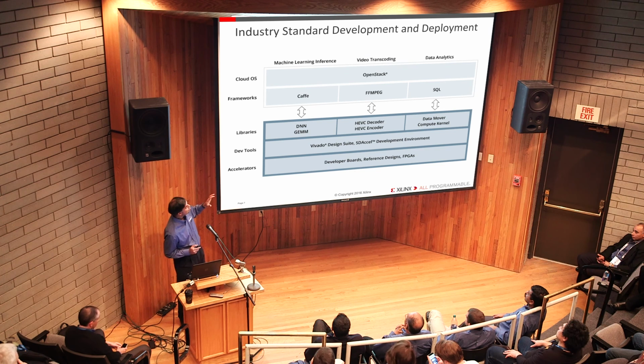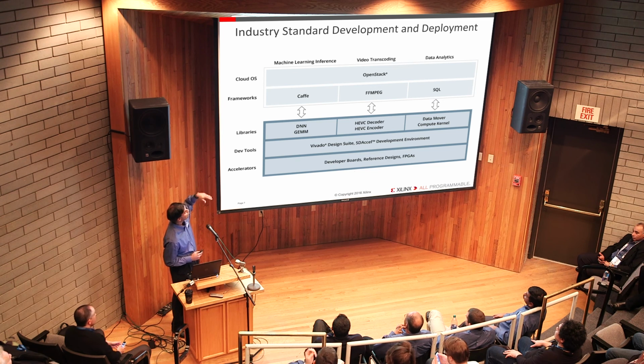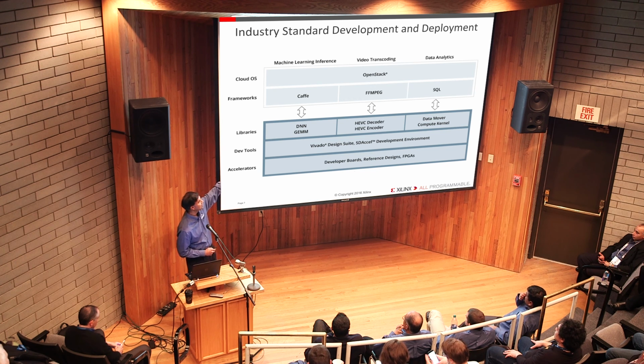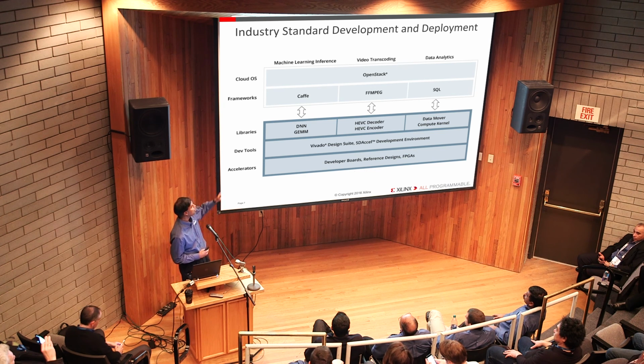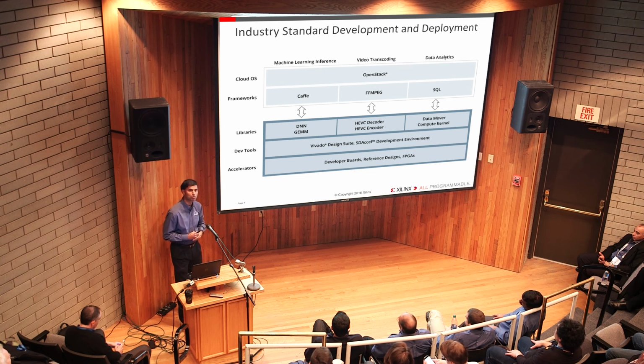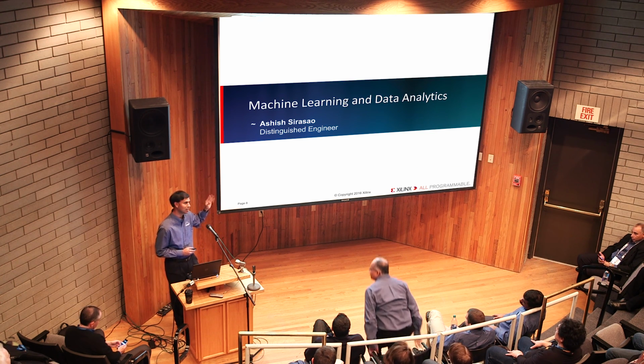Now, let me talk one level deeper here, and my colleagues will go through each one of these in depth. If you look at the machine learning stack, for example, you will see at the bottom we provide the accelerators, and these accelerators consist of basically FPGA and a board that plugs into PCI Express. Then we have some development tools that enable the runtime to use these FPGAs. On top of that, we provide libraries for machine learning, for example, DNN and GEMM, and connect to the framework Caffe, which runs on top of OpenStack. So I'll let Ashish come up here first, and he's our machine learning expert, and he'll talk about what we have done in machine learning inference.